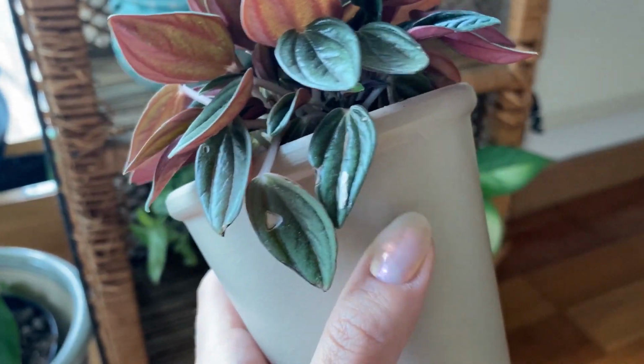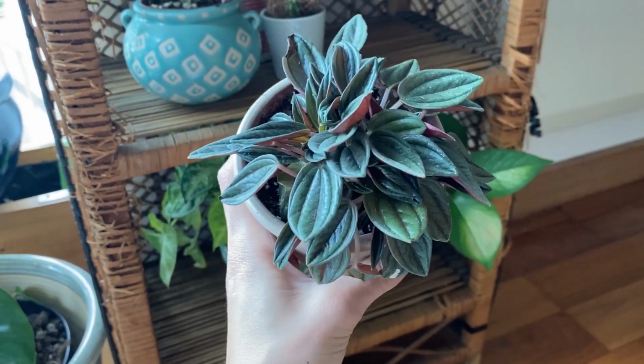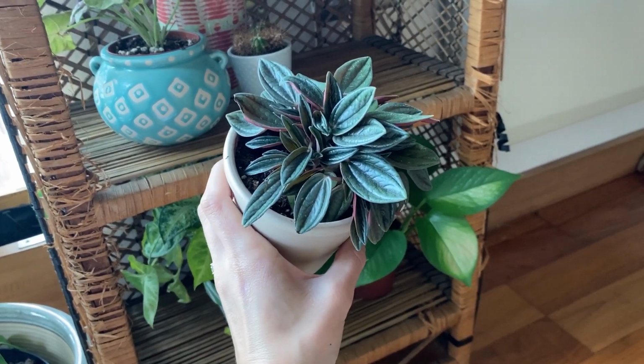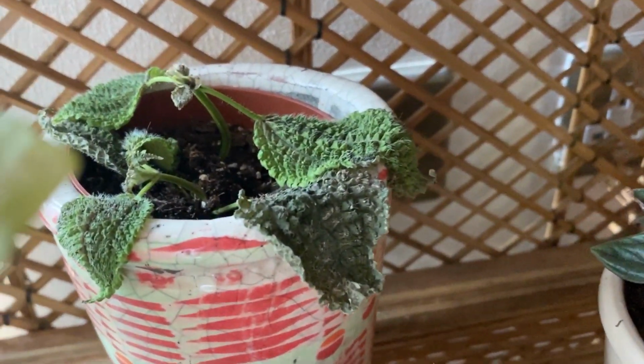I kind of painted it when I was painting my terracotta, so that's what that is. Oops. It looks a lot nicer in person than it does on camera. It doesn't look very happy. I'm embarrassed to even show you this. I did not notice that.